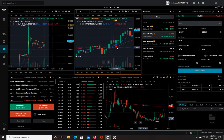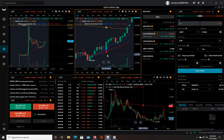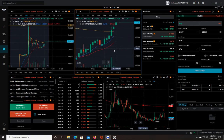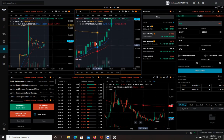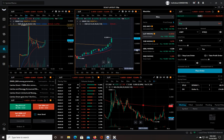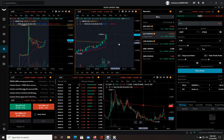It maintains higher lows, which is nice. Then does a little consolidation here and then has a nice pop, 15 cents there on that 1 minute candle. Another little pullback. This is a pretty nice pop there. So it looks pretty good. It looks pretty strong. It looks like a lot of people bought in after this.